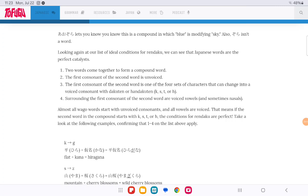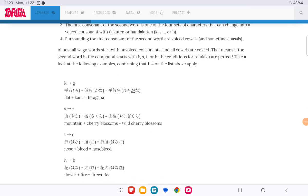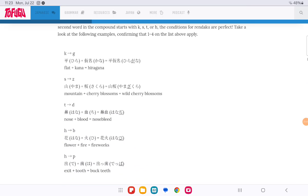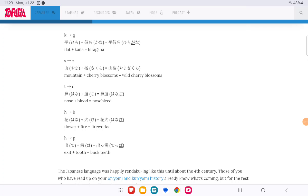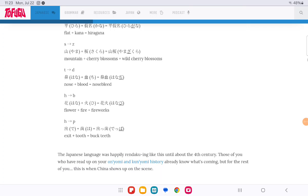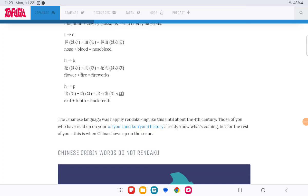Take a look at the following examples, confirming conditions 1 through 4 on the above list. K to G in hiragana, S to Z in yamazakura, T to D in hanaji, H to B in hanabi, and H to P in teppa.